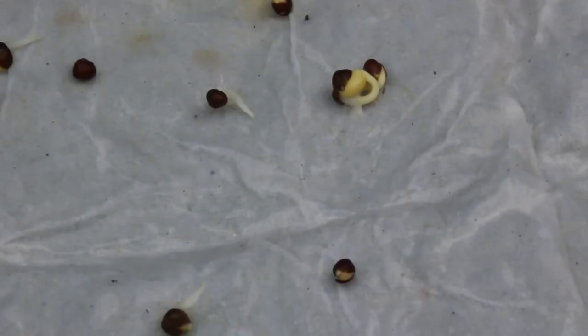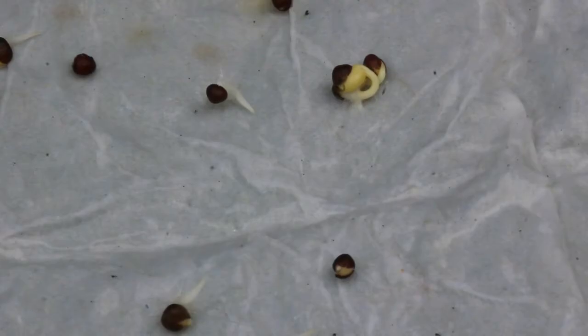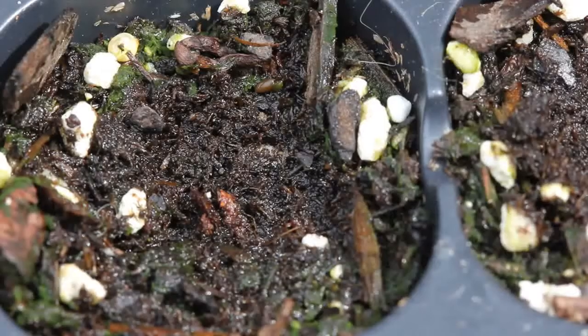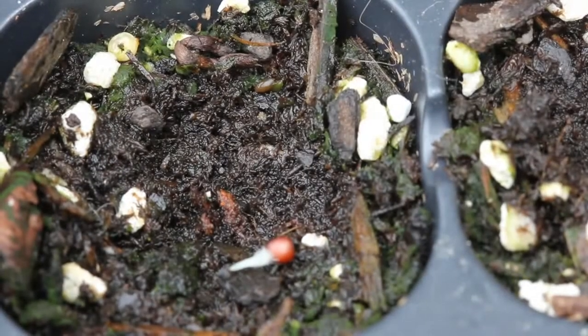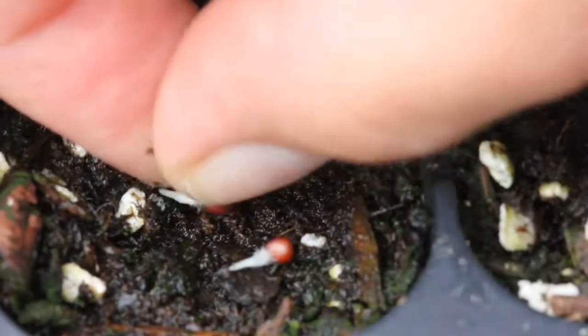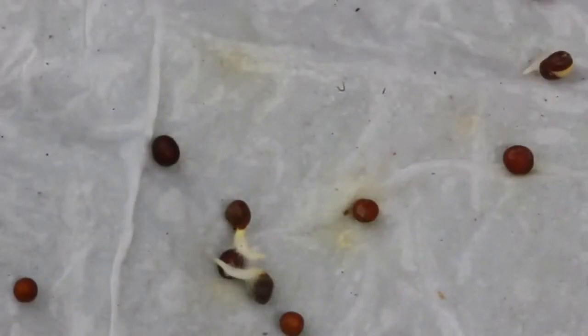I pre-sprouted some cabbage in my house in a wet paper towel, and now I'm going to go ahead and plant those into the individual seed cells. I'm going to put 2 in each cell. And then just cover them up. And I did the same thing with some collard greens.